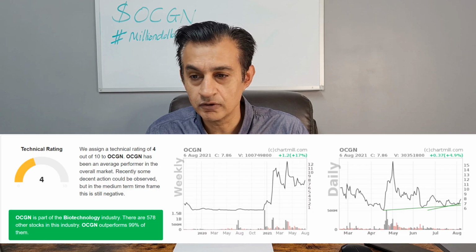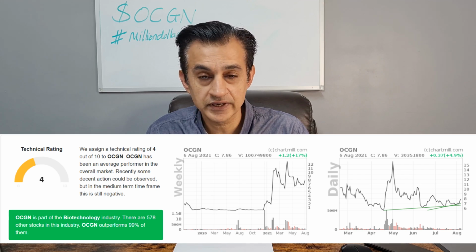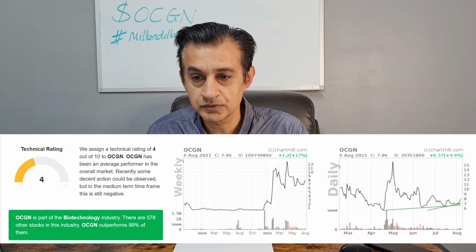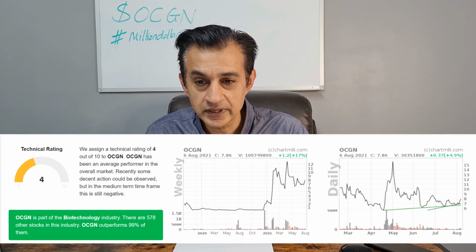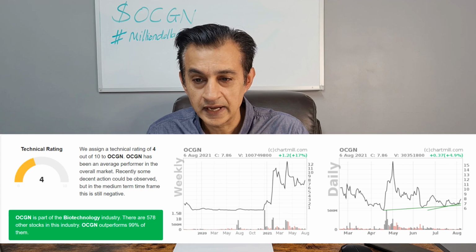Let's have a look at the technical rating for the chart. So we can see here on the week it was very close to 17% up. On the day, on the Friday close of play, it was also very close to 5% up, and we can see here the technical rating is 4, which is referring to OCGN as an average performer in the overall market. It has been a little bit volatile, but on a positive, it is one of the stocks in the biotechnology sector, and it's outperforming 99% of them.